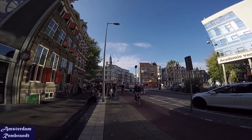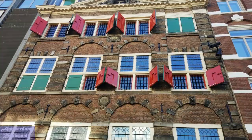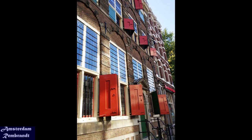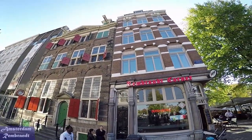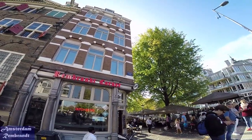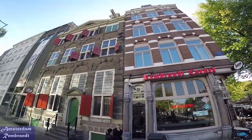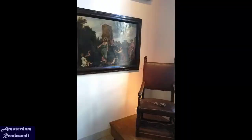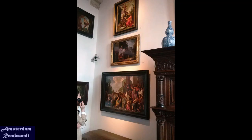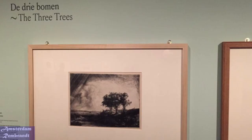Visit Rembrandt Harmenszoon van Rijn's home and workshop. For 20 years, the Netherlands' greatest artist lived and worked in this impressive building in the heart of Amsterdam, now a museum, the Rembrandt House Museum. With a 17th century inventory as a guide, the house has been meticulously refurbished with furniture, art, and objects from that time to give visitors a complete Rembrandt experience.